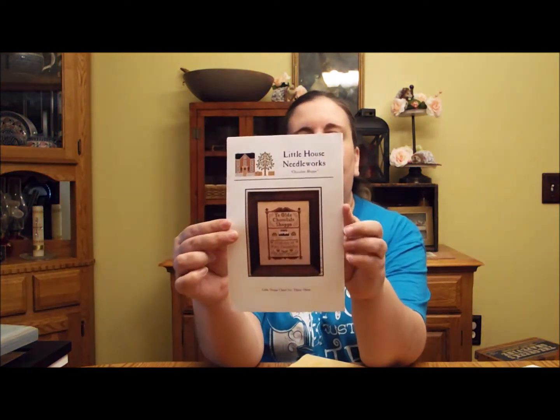My next project is from Little House Needleworks. It's called Chocolate Shoppe.